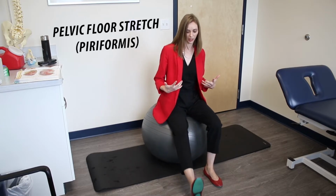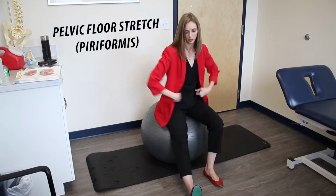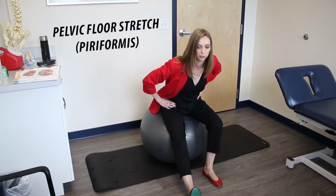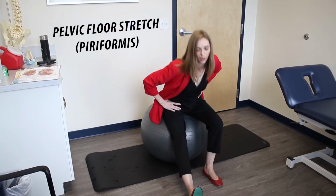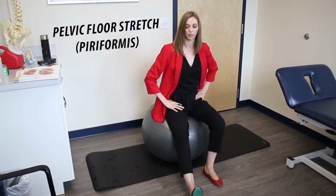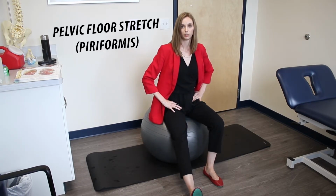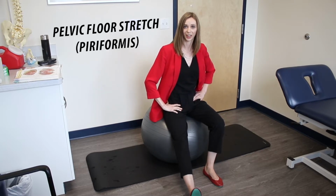You're going to stick your leg out like this, keeping your toe flexed up towards you. Your hands are going to go on your hip, and then you're going to lean forward like this so that you feel a stretch down your leg, and then come right back up. So this is more of a pressure on, pressure off, focusing on trying to keep that nerve moving and stretching out the muscles of the legs.